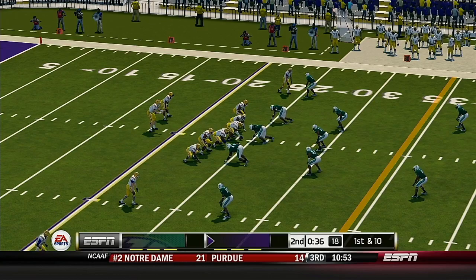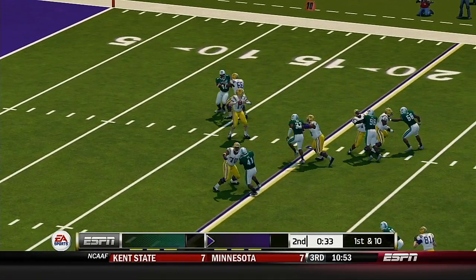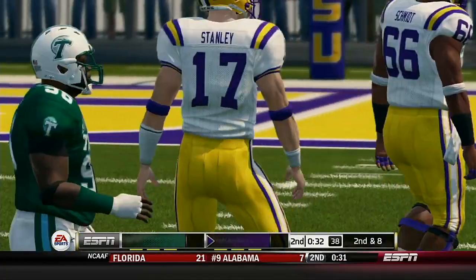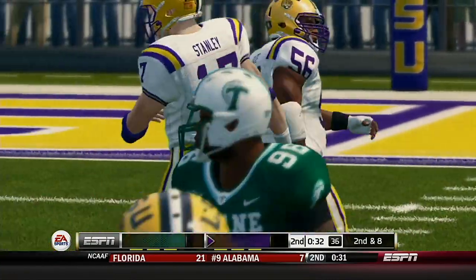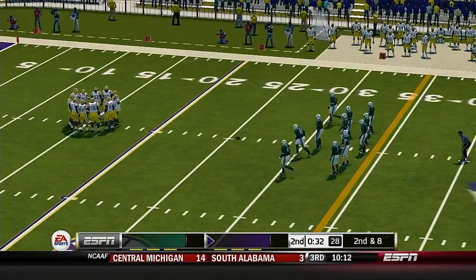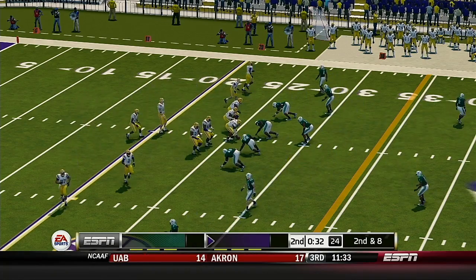LSU is up a score. He steps out around the 26-yard line. From their own 26-yard line, it's second down.